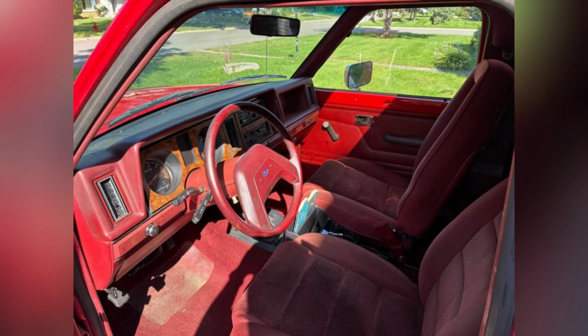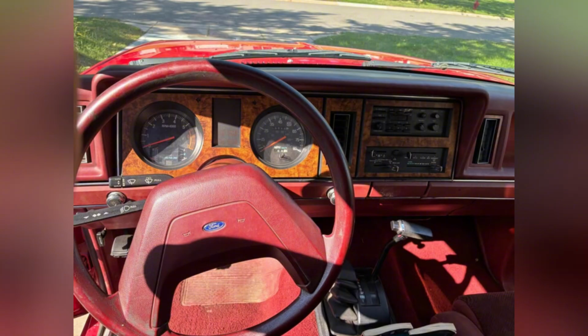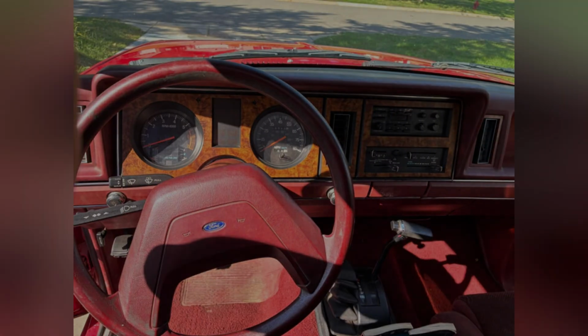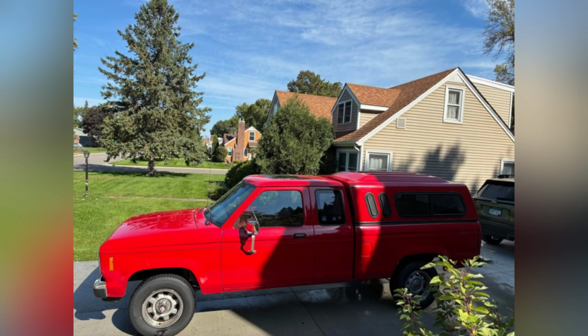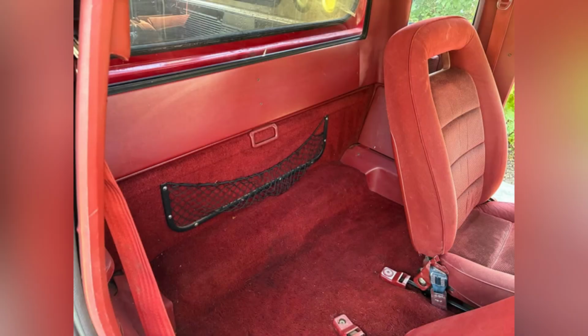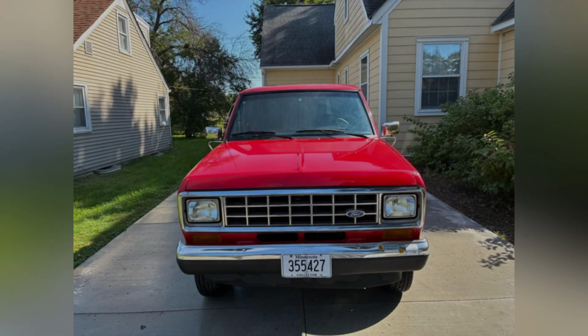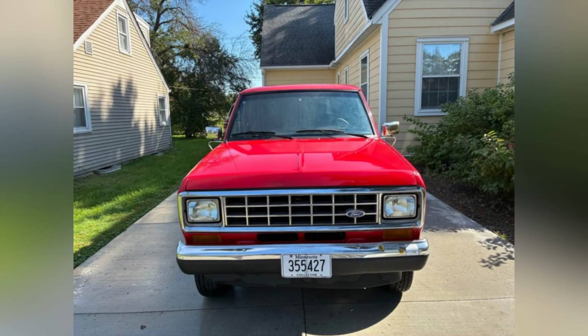conditions. Finished in a bold red exterior with a matching burgundy interior, it comes equipped with desirable additions such as a topper, a working moonroof, and an AM/FM stereo. The vehicle also carries classic car plates, underscoring its status as a timeless pickup. With its vintage appeal and practical features, this Ranger offers both functionality and character for enthusiasts and collectors alike.